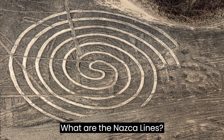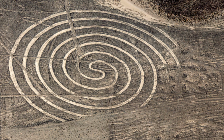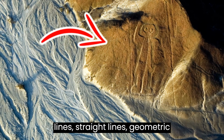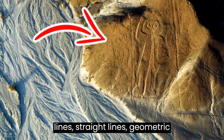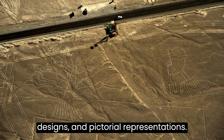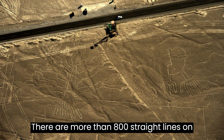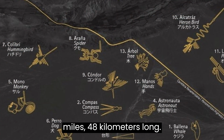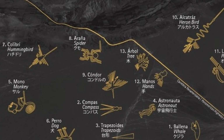What are the Nazca Lines? There are three basic types of Nazca lines: straight lines, geometric designs, and pictorial representations. There are more than 800 straight lines on the coastal plain, some of which are 30 miles, 48 kilometers long.